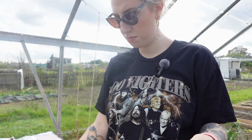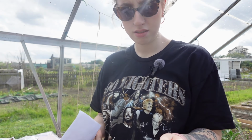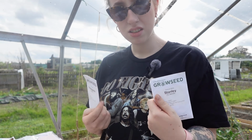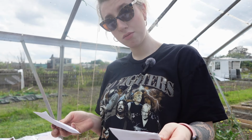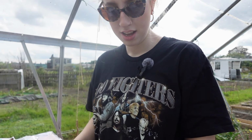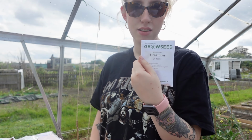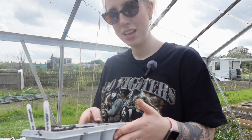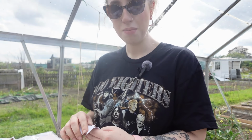So the beans I've managed to find out are, I've got two French beans, Stanley and Tender Green. Don't know what any of these are like because they were sent to me, so I've not picked them, and I'm not going to Google them because I quite like the surprise. So I'm going to grow them in here. And then also I've got some Firestorm runner beans, which I'm going to direct sow, partly because I've run out of deep cell trays, and secondly because I can't be asked.